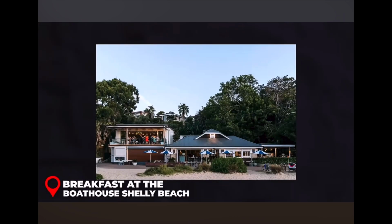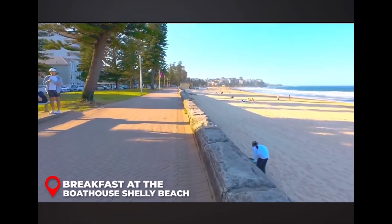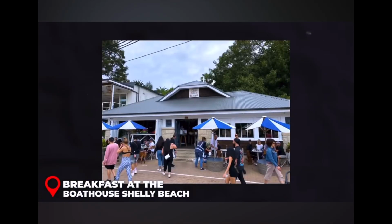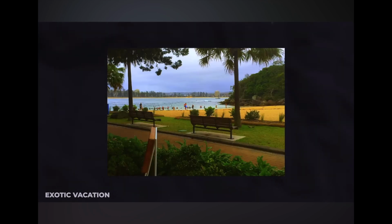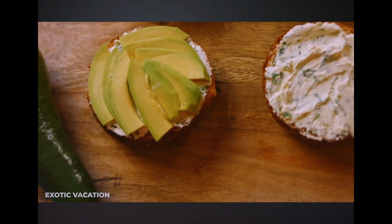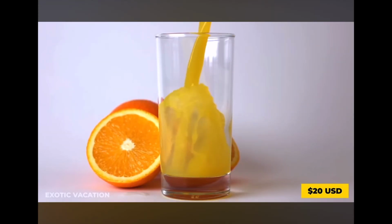Breakfast at the Boathouse Shelley Beach. Walk along the shore from Manly to Shelley Beach and have breakfast at the Boathouse. This charming beachfront spot is known for its fresh seafood and spectacular ocean views. Indulge in their avocado and smoked salmon toast paired with a fresh juice for about $20 USD.